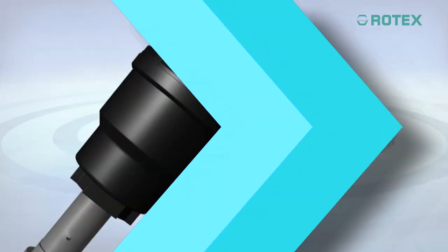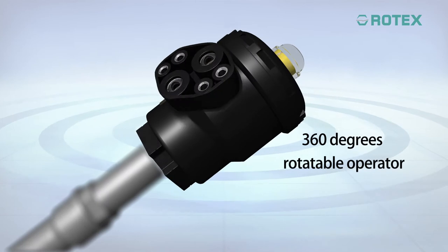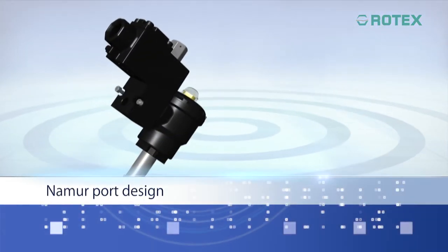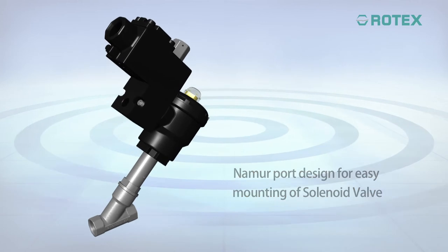Operator features. Color indicator for on or off positions. 360 degrees rotatable operator. Namur port design for easy mounting of solenoid valve.